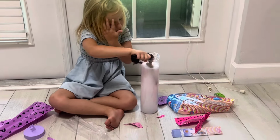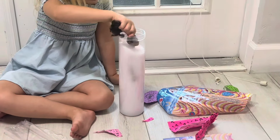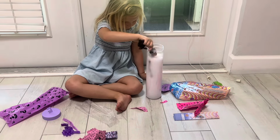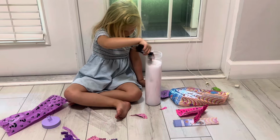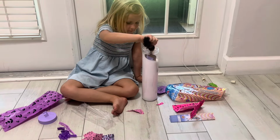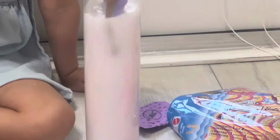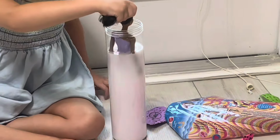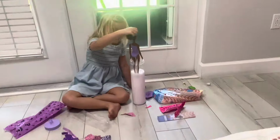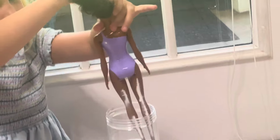She's getting a little purple. You turn purple? Huh? Cool. Oh, I see a lot of purple in there. Color reveal magic. Pull her out, let's take a look. What does she look like? Wow! But we gotta finish her legs. Okay, finish her legs.